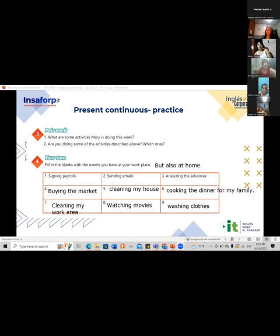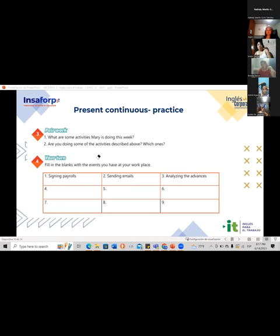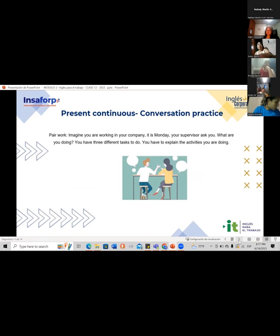So, let me delete this. Okay. Yo creo que aprenden más si los pongo a hacer conversaciones. Por eso me gusta dejar la última actividad para que ustedes hagan conversaciones.